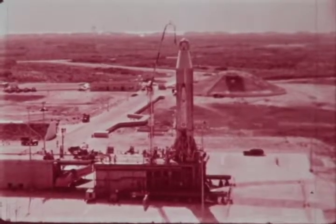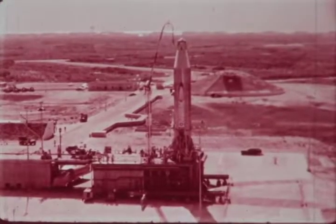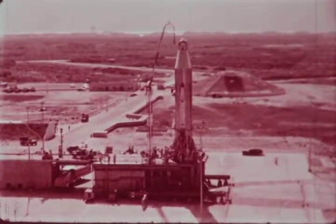Secure the maintenance area. The crew are leaving by way of truck. All right, then. LN2 spray manifold is on. Test stand looks in pretty good shape, Tom.